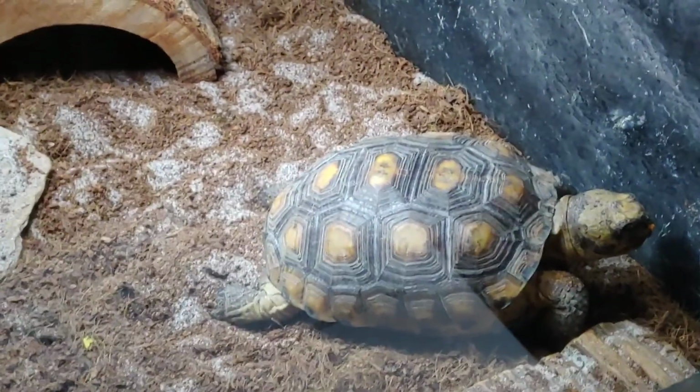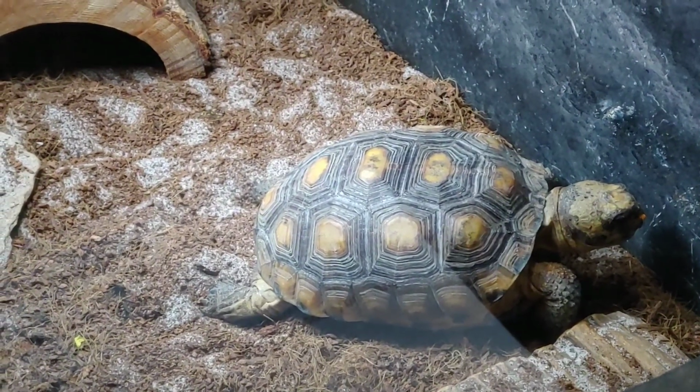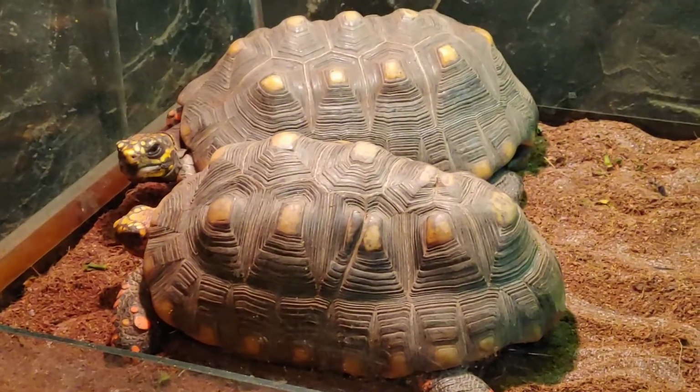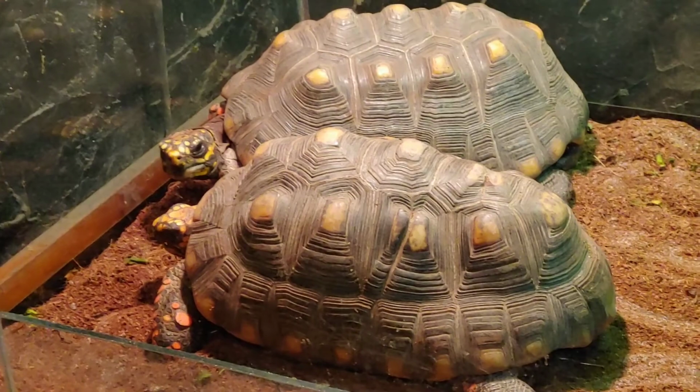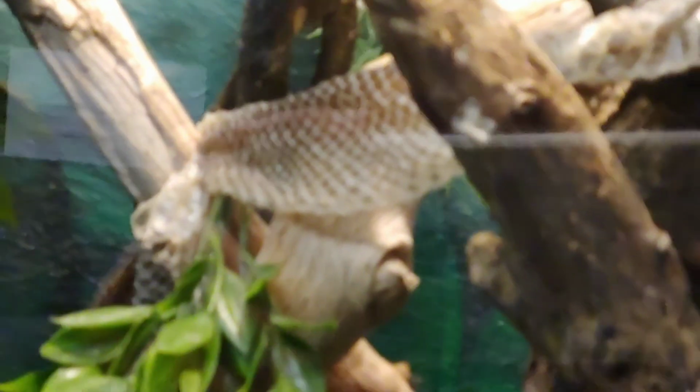It's a gopher tortoise. Two red-footed tortoises. This is a Puerto Rican boa. The snake's resting down there, but it just shed its skin, and the skin is up on the logs there.